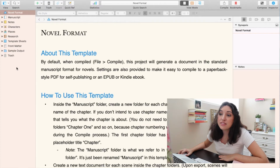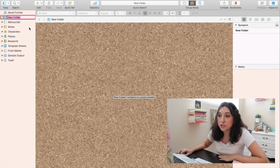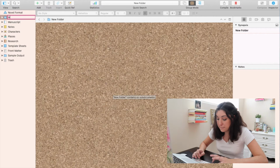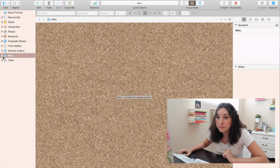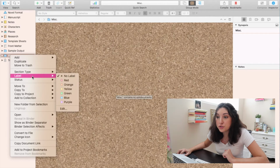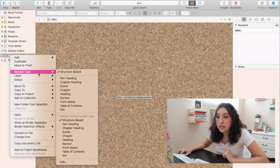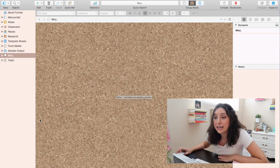In fact, theoretically, I could add a new folder, which I guess I'll do just to show you, and I could say miscellaneous, and from here I can drag this folder down to the very bottom. You can even go ahead and choose to change the little icon. They have a bunch of different little options for you to choose from. I guess I can go ahead and do this little thought bubble, because why not?